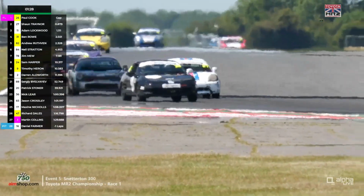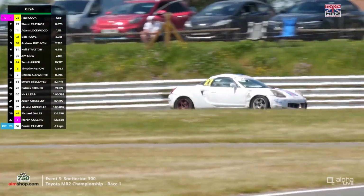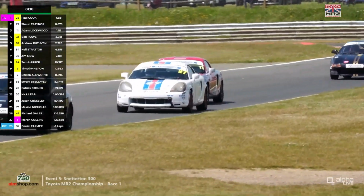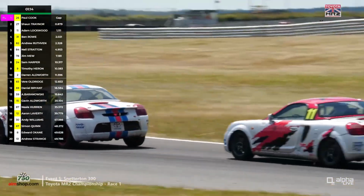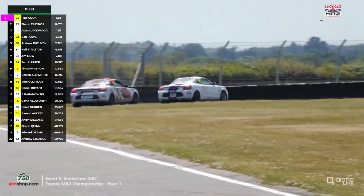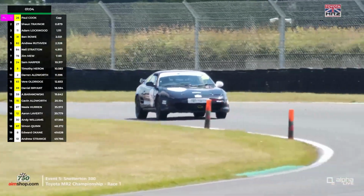So the race continues. Down towards Brundle and Nelson go the race leaders. Paul Cook, Sean Traynor, Adam Lockwood, Ben Rowe there in 4th, Andrew Ruthven in 5th. Andrew Ruthven, who was 4th in the championship coming into this weekend, but the best of the Class B drivers in the point standings, having won 3 out of the 4 races.